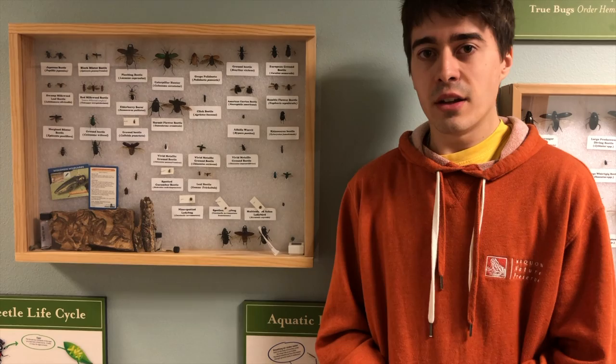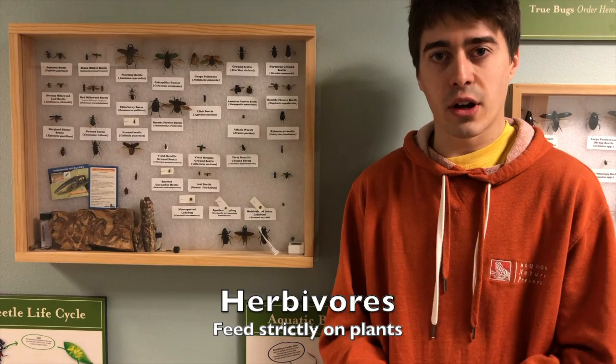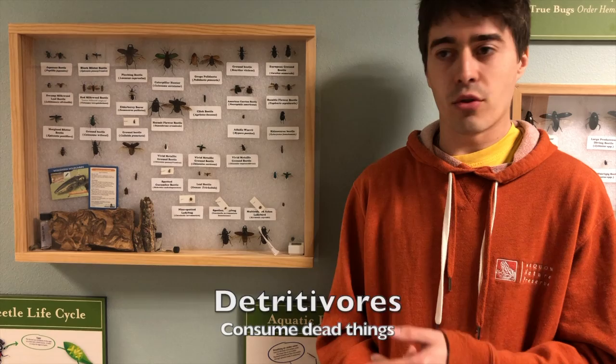So some of them are specialists in eating other insects, other animals, so they're carnivores, where a lot of them are herbivores, so they're eating all the different types of plants out there. A lot more are detritivores, so they are eating dead things. Whether it be an animal or a tree that's fallen over, their job is to decompose those things.